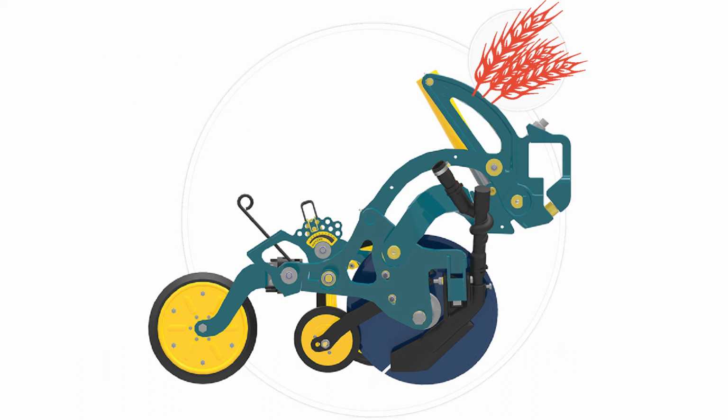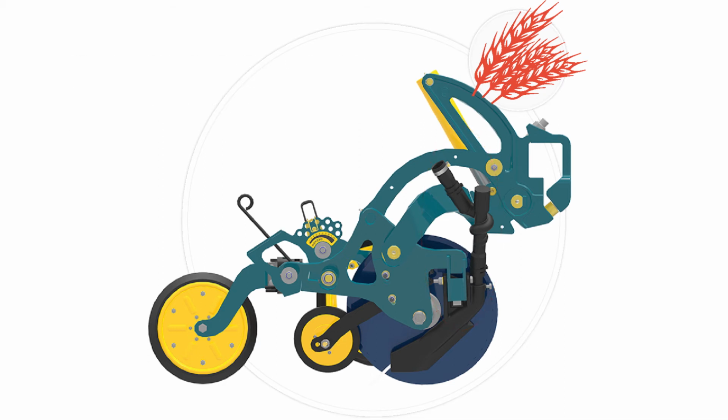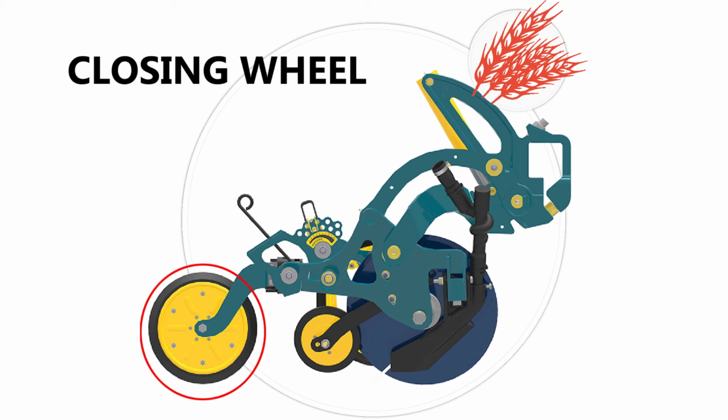To further enhance the seed placement and depth, the cutting disc is followed by a spring-loaded seed boot, which follows the disc as it creates the furrow in both soft and hard soil conditions. The boot also has a tab to restrict seed bounce in the furrow. After seed placement, a seed firming wheel enhances the seed-to-soil contact and seed depth, before the closing wheel finishes the seeding process.